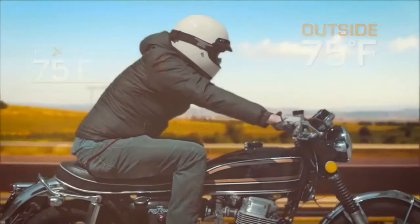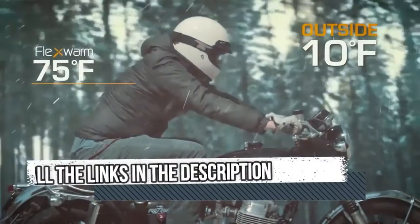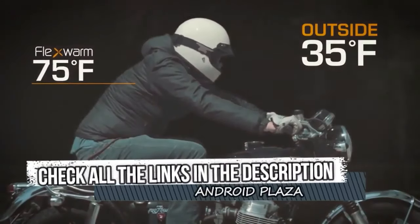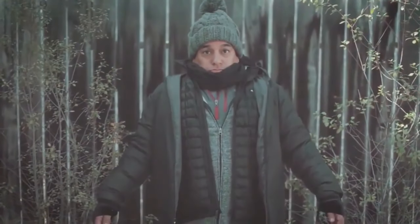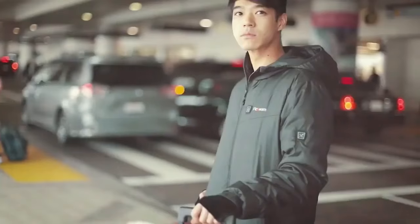Smart sensors adjust as the temperature changes. It's instant climate control. Just set it and forget it. No more freezing in your cold office. No more looking awkward in bulky layers. No more traveling with overstuffed suitcases. Wherever your journey takes you, FlexWarm is the only jacket you need to take.